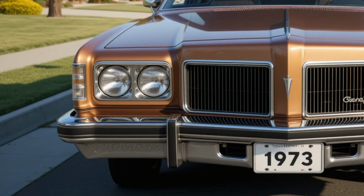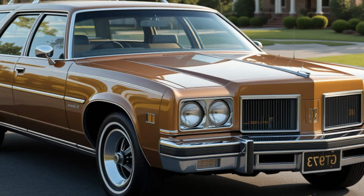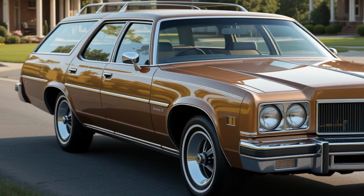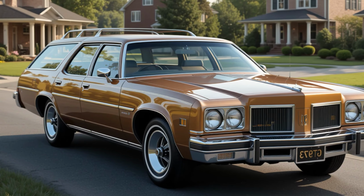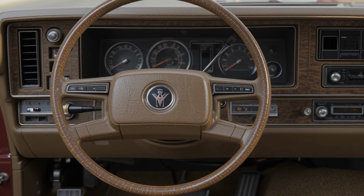Advanced suspension technology for its time allowed for an ultra-comfortable ride, making long-distance travel an indulgent affair. The car's weight distribution and sturdy frame provided stability that made it a favorite among families and enthusiasts alike.